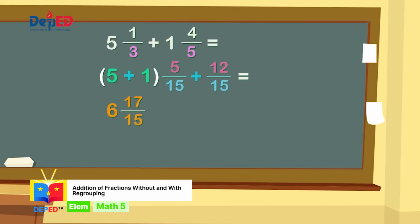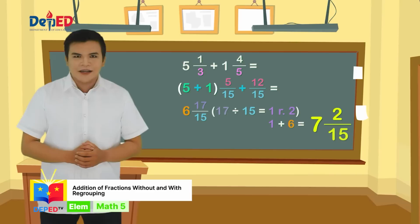Simplify. Divide 17 by 15. Doing it, you will get a result of 1, remainder 2. Add 1 to 6 to make it 7, and the remainder 2 will be the new numerator. So, the simplified sum is 7 and 2/15.